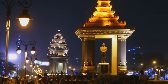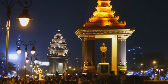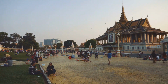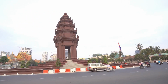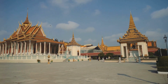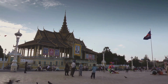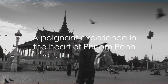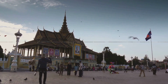But it's also a testament to the power of remembrance and the importance of acknowledging and learning from our past, however painful it may be. A visit to the Tuol Sleng Genocide Museum is not an easy one, but it's a necessary one. It's a journey through a chapter of history that should never be forgotten. It's a journey that, in its own way, pays tribute to the thousands who lost their lives here. A visit to the Tuol Sleng Genocide Museum is a poignant experience that leaves a lasting impact.